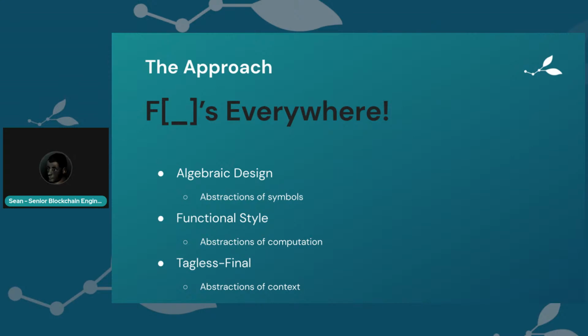But sometimes you need to interpret an algebra in a synchronous manner where you get the result immediately. And if you want to put those two things in the same type interface, that's really tricky to do without something like tagless final, because then you can have your context be abstract. Is it a synchronous context or an asynchronous context? Don't know, don't care. We just abstract over that context. So these are kind of the three main things that I considered in the approach of the engineering of Tetra.